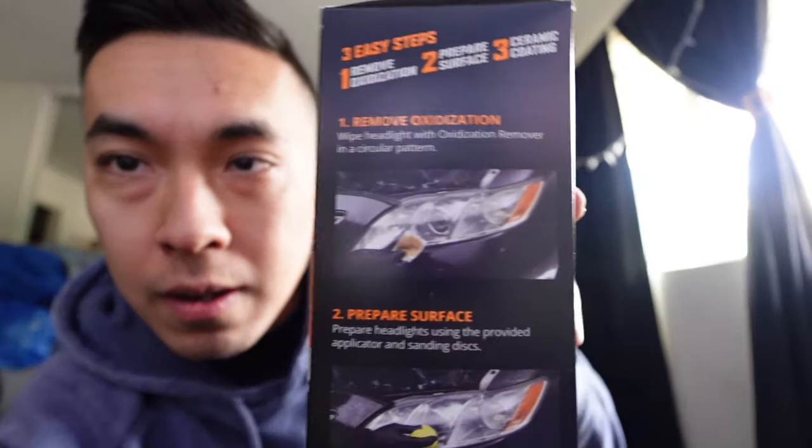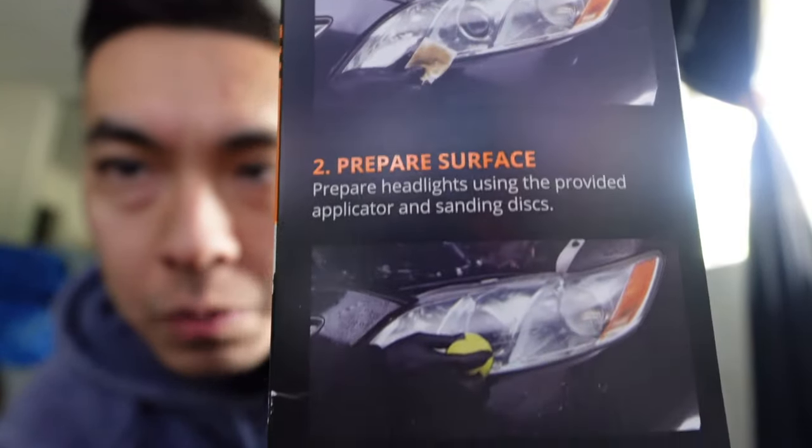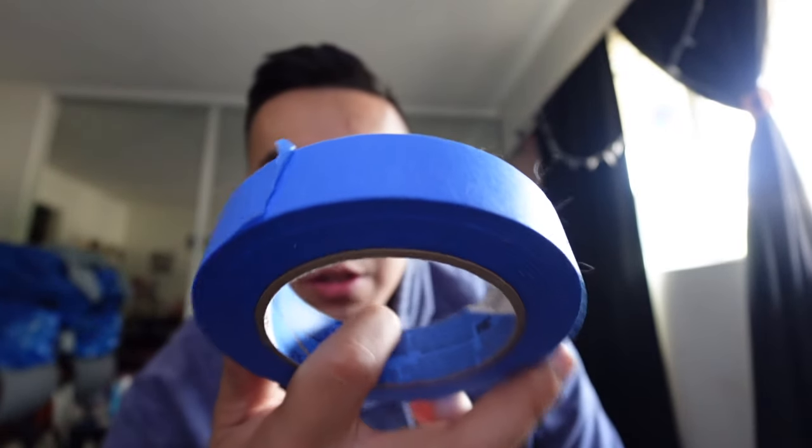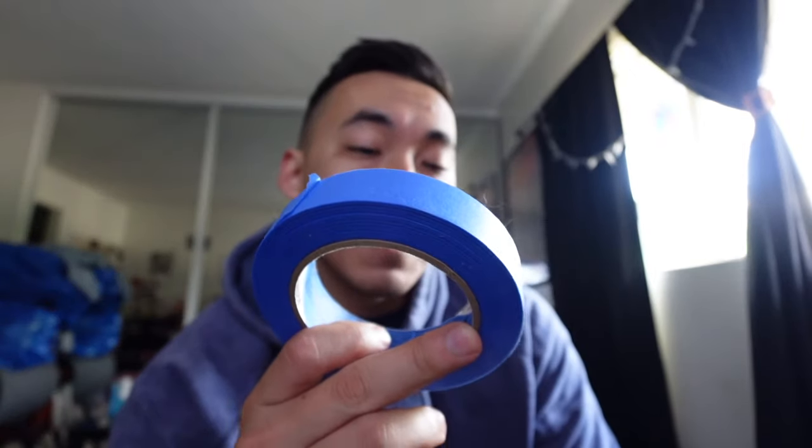So pretty much, just to explain it, there's one pad that removes the oxidation, one pad that will prepare the surface, and then one to basically seal it or coat it. I do got some painter tape right here that's hopefully not going to jack up the paint. Not that honestly the Evo paint's in great shape to begin with, but we don't want to make it any worse than it already is. I also got some gloves too, because it did say to use some kind of gloves. Yeah, and it does say it's flammable too, so just keep that in mind.